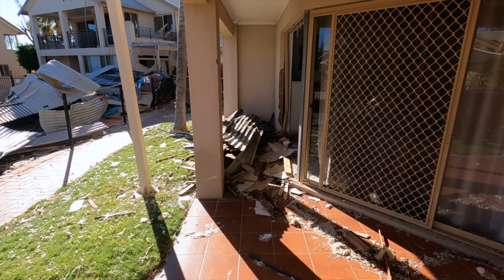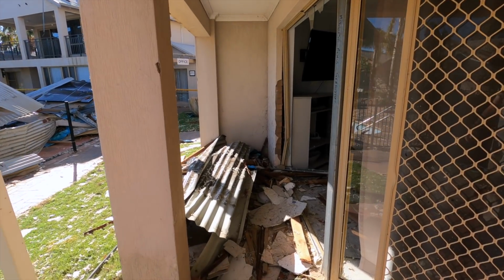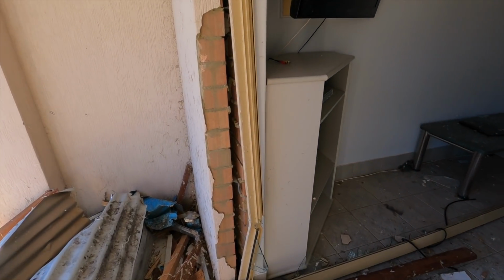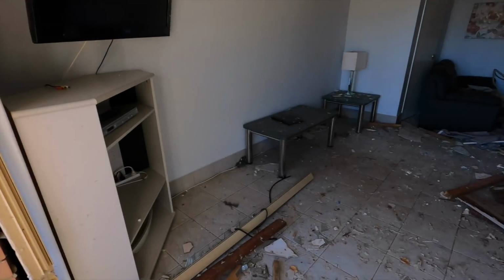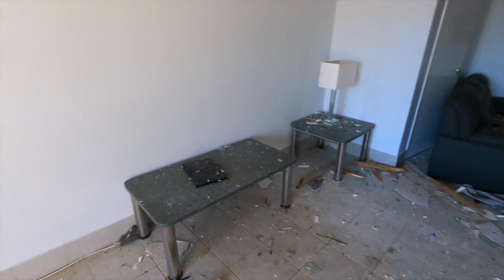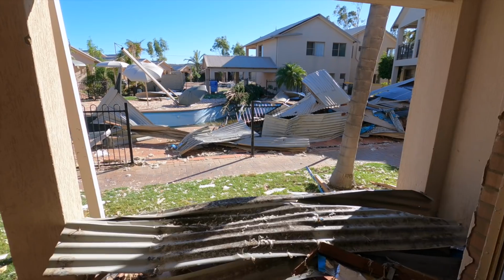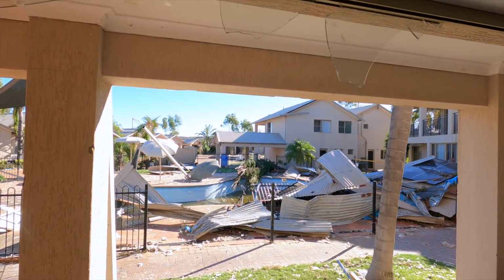So that's this property, and this is one of the better ones. You can see here, there's a few cracks in things. You see here, there's the window frame, the big bend in it. Yes, powerful gust of wind for an hour or so that it took to go through. You have to be careful. You can see the glass there, so you don't walk into that.